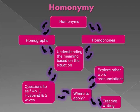Now, here is a summary of what you have learned today. First, we learned that homonyms are made up of homographs and homophones. After that, we found out that it is vital for us to understand the meaning of words based on the context it is used in. In order to understand the context, we considered the family of 6, which consists of 6 questions you can ask yourself. Lastly, we learned 2 ways of applying this in our daily lives. Firstly, we understood that different people pronounce certain words differently in different parts of the world. Secondly, we learned how to use homonyms to come up with a fun story with different genres.